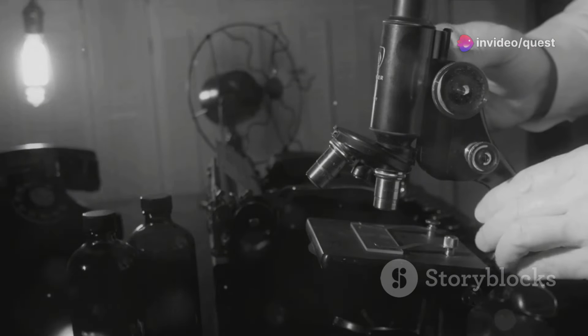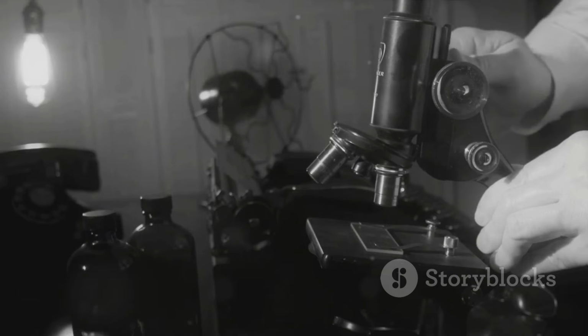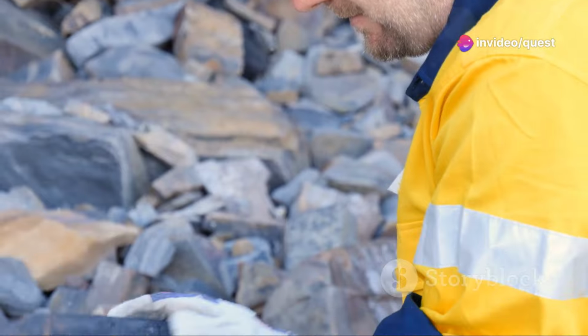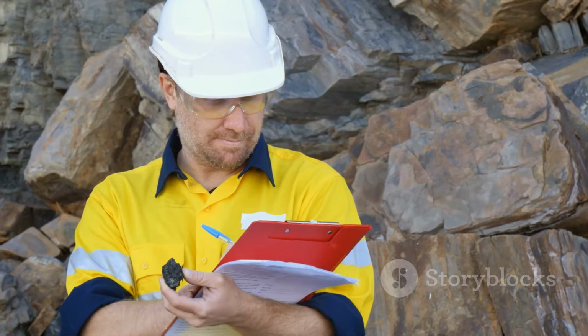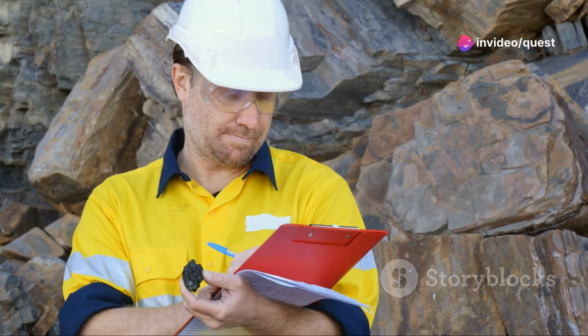But the isotopic composition of a rock isn't just about the ticking clock of decay. It also provides vital clues about the rock's history. Imagine a detective piecing together a case. The isotopes are the clues, the evidence gathered at the scene. Each one tells a unique story, a tale of transformation and change. The detective, in this case the geologist, interprets these clues, building up a picture of the rock's past.